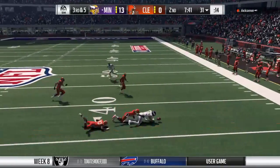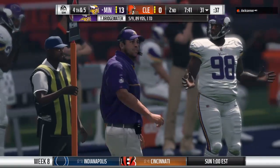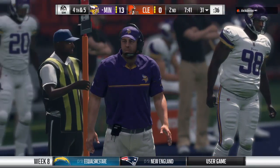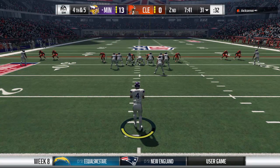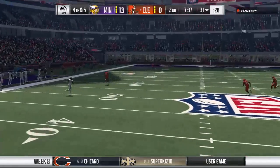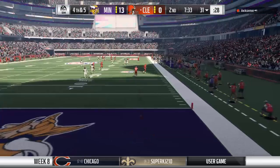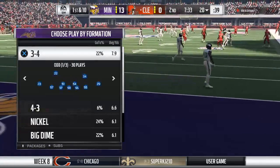Bridgewater. And he couldn't hang on to it through the contact. Incomplete. I'm not sure we could spot any tendency here on this third down. They could have run it or passed it. Either one was available. They chose to try and get it through the air, but they were unsuccessful. He steps into this one, and this is a rocket. And that'll hit at the 5 and go into the end zone for a touchback.